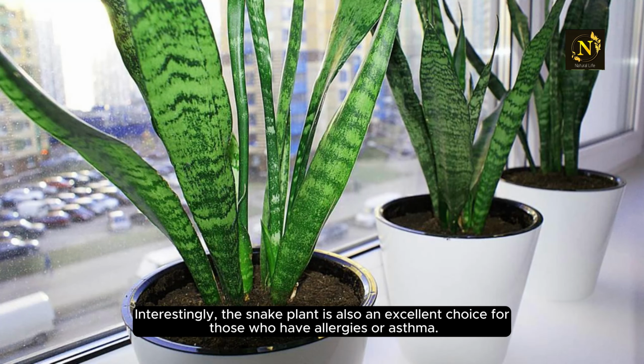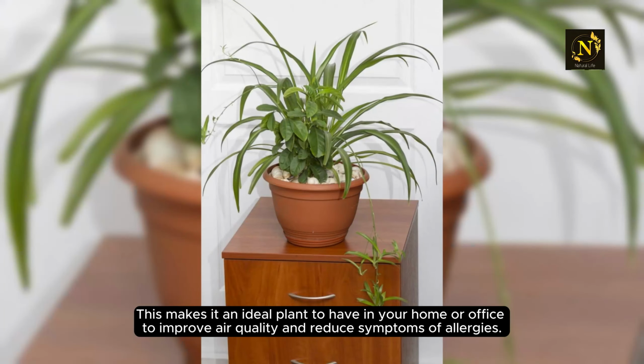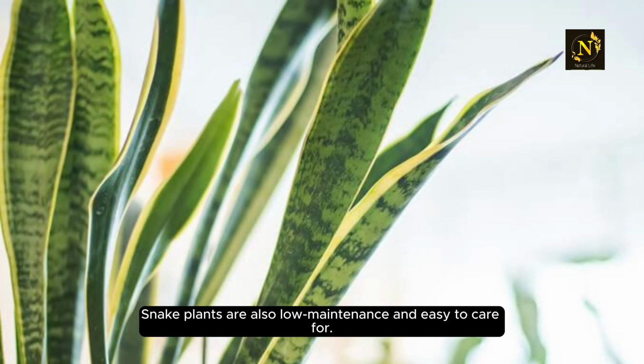Interestingly, the snake plant is also an excellent choice for those who have allergies or asthma. Its leaves contain a compound called beta-damascenin, which has anti-inflammatory and anti-allergic properties. This makes it an ideal plant to have in your home or office to improve air quality and reduce symptoms of allergies.